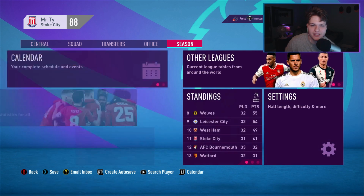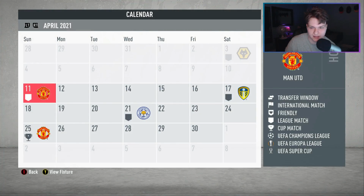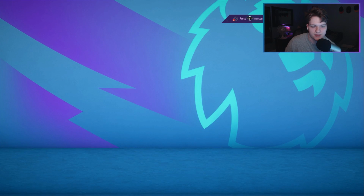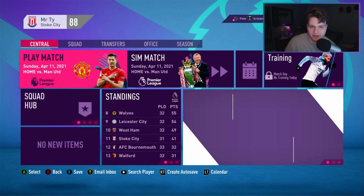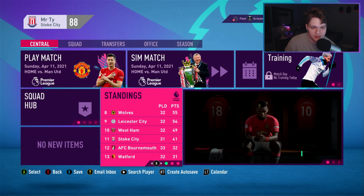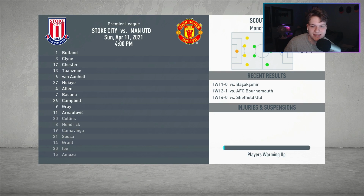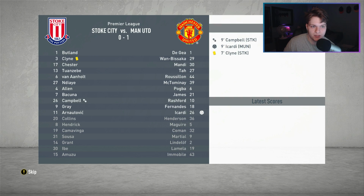Because we play them in the FA Cup in like 2 weeks, I think we're going to sim this game, because then we'd face Man United twice in one episode. So I think we're going to sim this, especially because this game doesn't mean too much. I mean, we're 8 points away from 10th. Seems like we are going to finish in this spot. There's not that many games left in the season, so there's not much room to go up or down. So we're going to sim this game against Man United. Game's at home. Let's see what we can do.